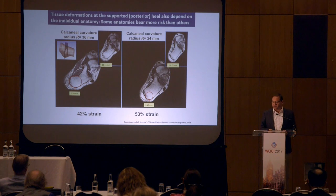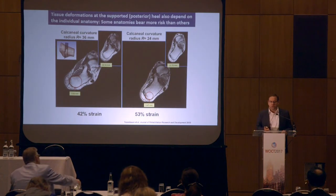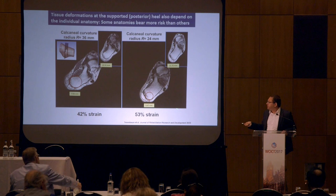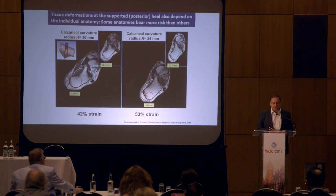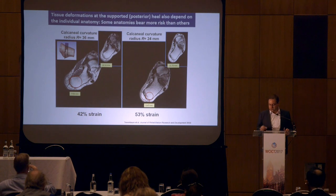The other thing is that the individual anatomy is also a very dominant factor in determining these tissue distortions. So we don't have the same structure of noses, right? Our noses vary. Our heels also vary, and our heel bones also vary. Some of them are sharper, some of them are more blunt. So it depends on the vulnerability of the individual.